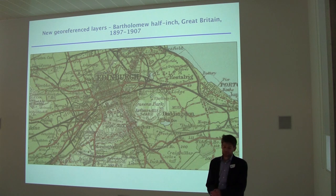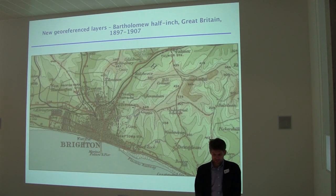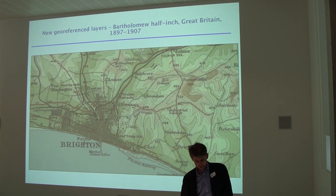Just to say a few words about the new layers that we georeferenced in the last year. We have georeferenced a very attractive layer of Bartholomew half-inch to the mile mapping from a century ago. And Bartholomew mapping is chiefly, I think, known for the layer colouring of relief, a very dramatic, visually arresting way of presenting relief, as well as being quite a useful set of snapshots of the landscape in between the main Ordnance Survey editions.